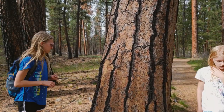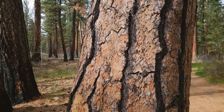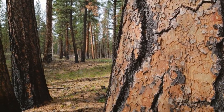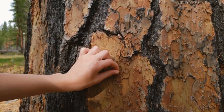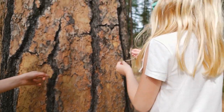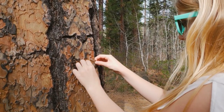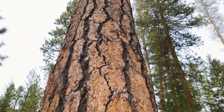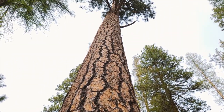So these are our favorite trees, one of my favorites. It's the ponderosa pine. Check the bark out. It looks like puzzle pieces. It is, it's like a puzzle. Are you gonna put it back? I just picked it off. So you see I have a puzzle piece right here. And then I put it right here. Wait, it has a red sack. Now I'm gonna pick off another piece.